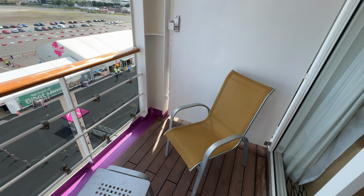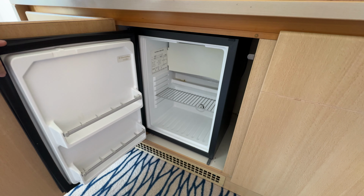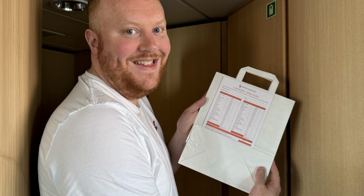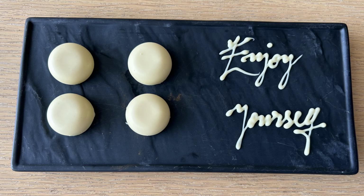So as suite customers, there is a list of things that are provided for us. These are as follows. A welcome bottle of wine, a welcome bottle of water, a fridge with a chargeable mini bar on request, a fresh fruit bowl, bathrobe and slippers, a pair of umbrellas, a pair of binoculars, a world atlas, laundry service discount to the order of 30%, no tray charge for the room service breakfast, complimentary Wi-Fi consisting of the basic package. Afternoon nibbles served to your cabin.